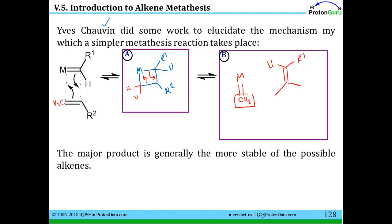And generally the major product is going to be the more stable of the alkenes. So let's say that R2 is not just a hydrogen, so I'm going to keep it far away from the other R group and make the trans isomer. This type of mechanism, which turns out to be correct, would explain how you can shuffle pieces around that are initially in carbons doubly bound to something.